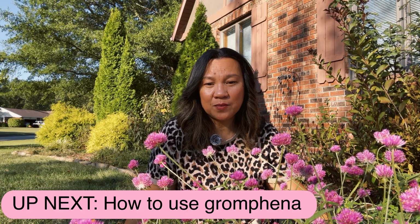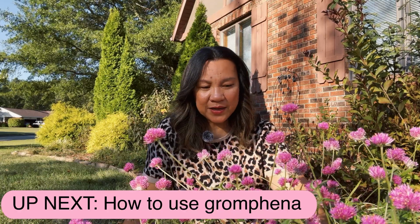Gomphrena makes the best cut flower arrangement. So in fact, we're gonna do it right now. We're gonna cut some flowers while I still have the chance to bring it inside. And this will also make a really great dried flower arrangement.